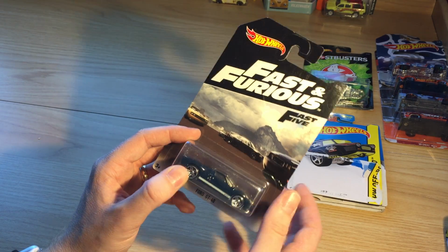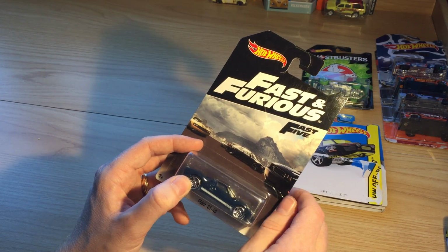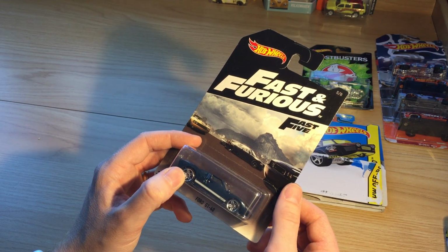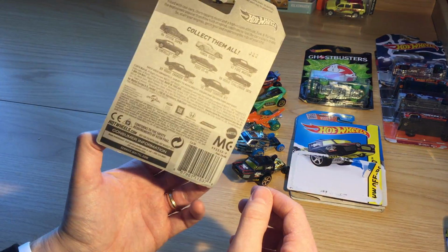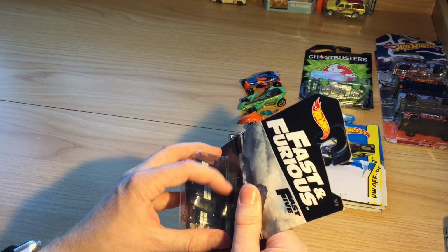Not a huge fan of this series of movies. I remember seeing the first one in theaters when I was younger. But I just had to get this. I think that it's really cool to see a GT40. And for $1, I just had to grab it. So let's take a look. Let's see what we've got here.